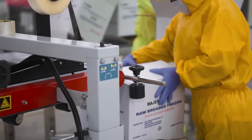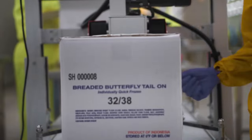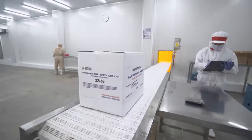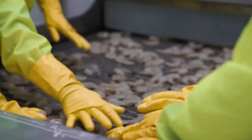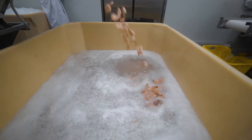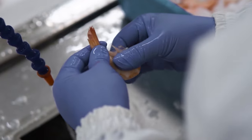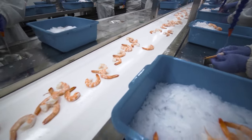13. Budgeting and financial planning. Develop a comprehensive budget that includes construction costs, equipment expenses, operating costs, and potential contingencies. Plan for ongoing operational expenses and allocate funds for regular maintenance. 14. Market research. Conduct thorough market research to understand the demand for shrimp products, both domestically and internationally. Tailor the processing capacity to meet market requirements.